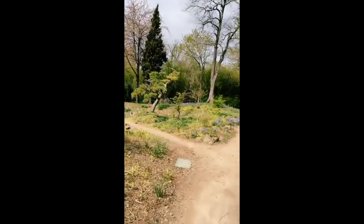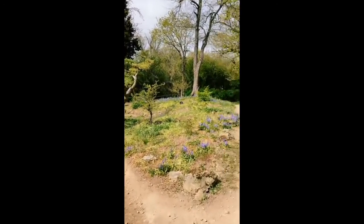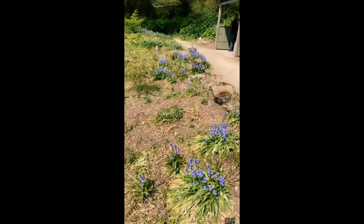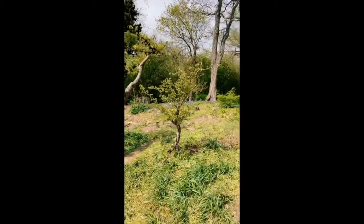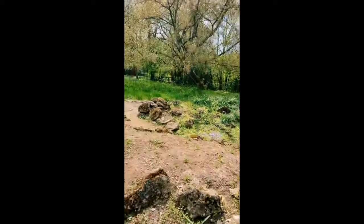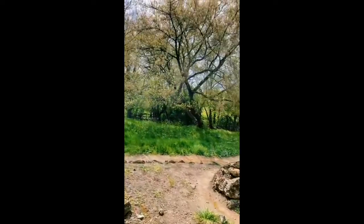I should have come here and been brave enough to start a live video, live TikTok, when all the daffodils are out, but at least the bluebells are still out. It's actually quite warm now. Should go through here. It's like going through a fairy glade.